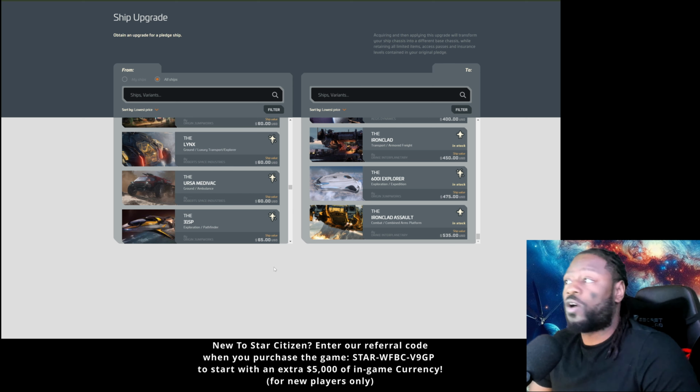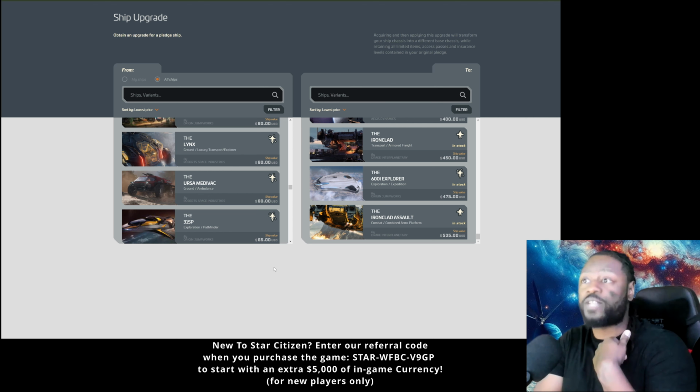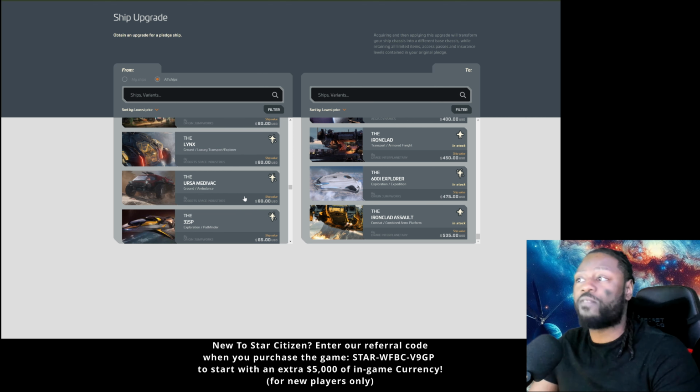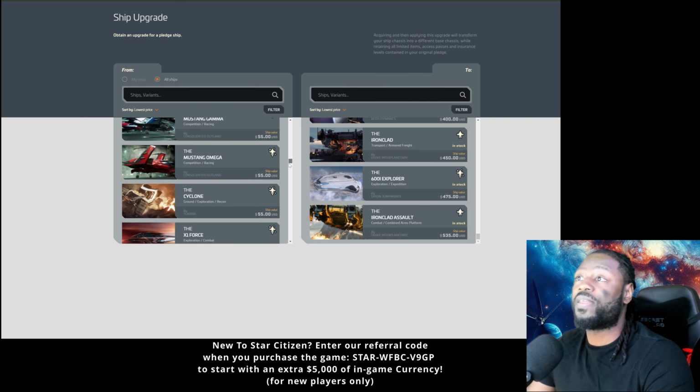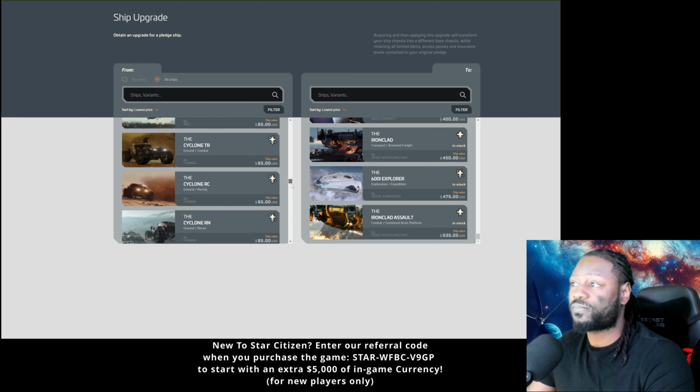So for a ship that's that useful, and a ship that I believe drastically changes the game, and I'll show you why later as we go through the other ships that I purchased, I think it's worth it, and I paid the full amount for it. I did not get any discounts for it. So there you have it. The Ursa Medivac is the first ship that I purchased out of this that is new. But let me tell you about some of the other deals that I got.